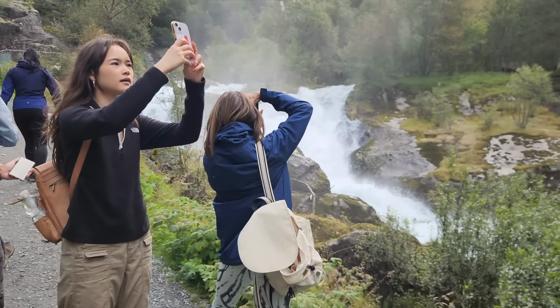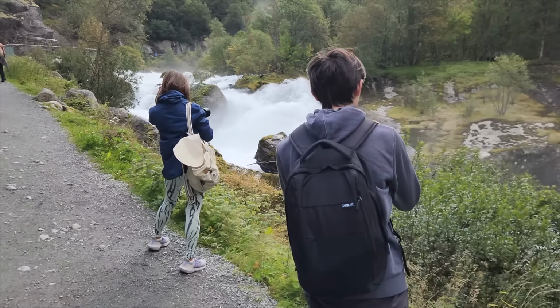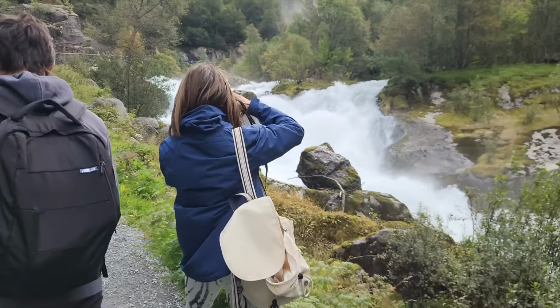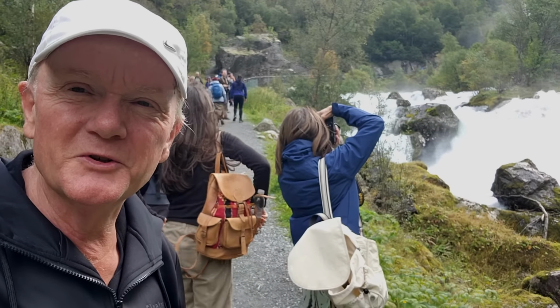It's a very strange sensation. The wind is swirling around, you can hear it swooping. It's a bit like we're in some sort of vortex. Like we're inside a Dyson vacuum cleaner. That's what it feels like. The force of the water is amazing. Nature at its best. The absolute power of that water as it comes thundering down.